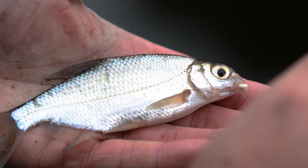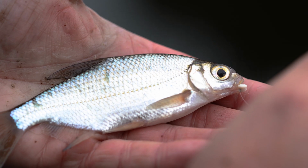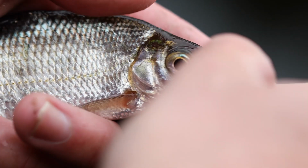I just know how important it is to keep the area around you free of spectators, especially when the water's clear. That's a little pomme there called. They're a lovely little fish. There's loads of them in this canal this time of year.